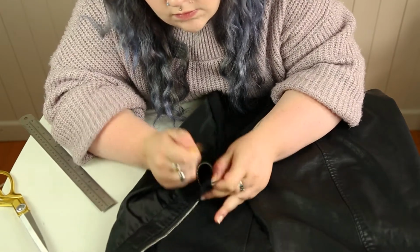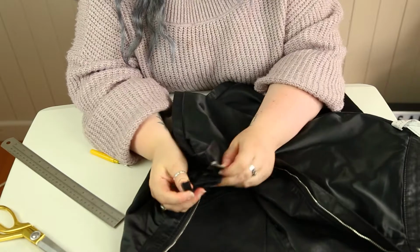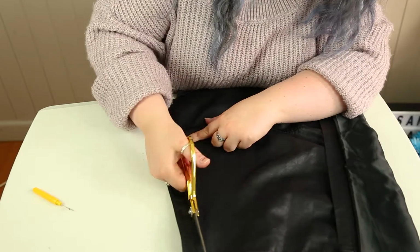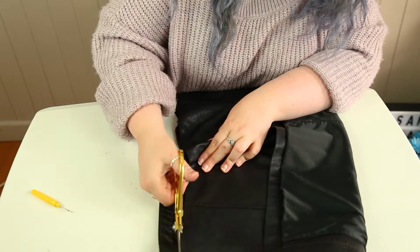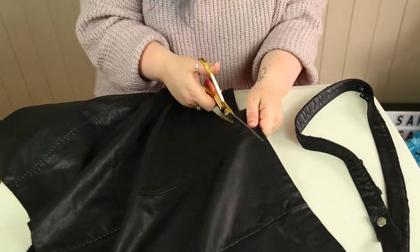I unpicked the top and the bottom of each end of the zip just so I could get to the waistband and the hem, and that way I could cut them off without actually affecting the zip, and I can reuse the zip at a later date. I cut the waistband off really gently and carefully so it was nice and neat, and by the looks of it, it just needed a little bit more unpicking at the other end. And I did exactly the same with the bottom hem as well.